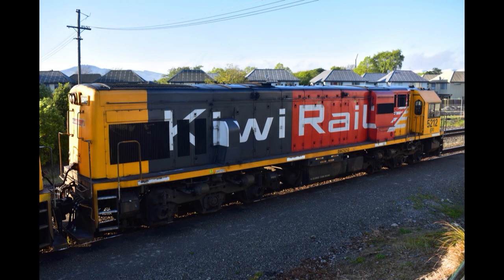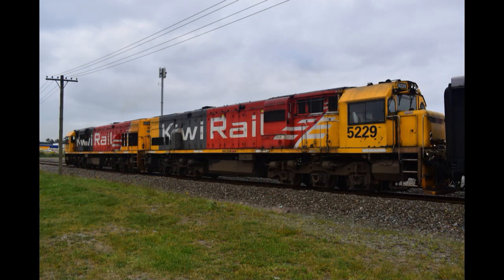For the longest time, DXC 5212 was the only EFI-fitted DX that I still hadn't seen, but that finally changed on the morning of Friday, October 20th, 2023. On this occasion, she was in charge of the famous Tranz Alpine passenger train with classmate 5229, and I caught the pair at Whiteley Avenue and Addington Railway Station.